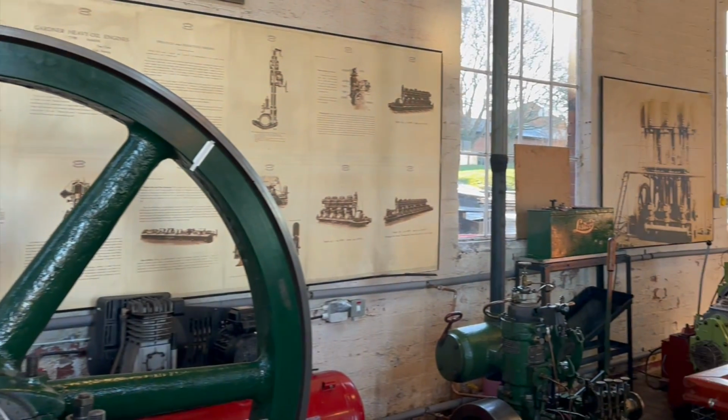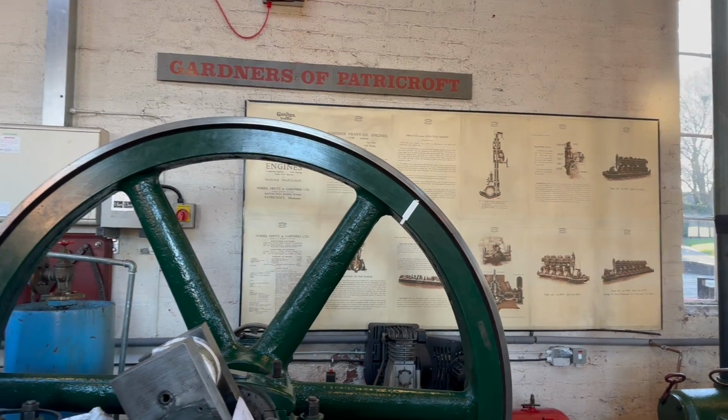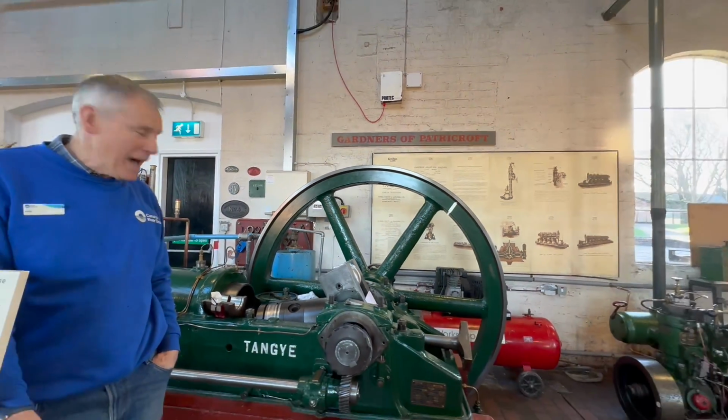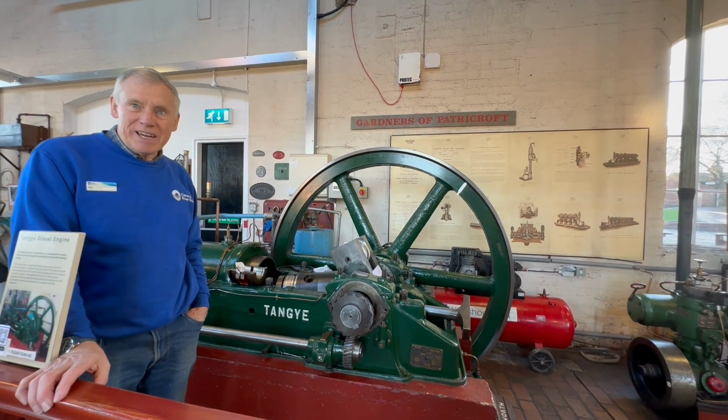We've got a team of volunteers. I'm personally not an engineer, though I've always worked in industry, we have got some retired engineers who do restoration work. And if you look behind me here, you can see an engine that's in the throes of getting repaired. We're waiting for parts at the moment. That's why it's standing there like that.